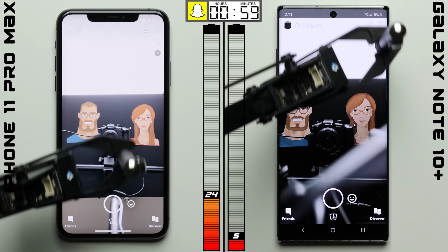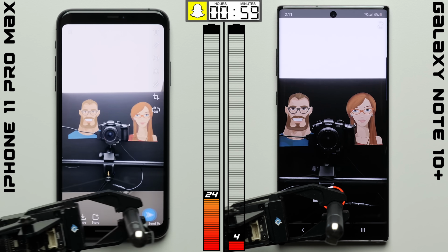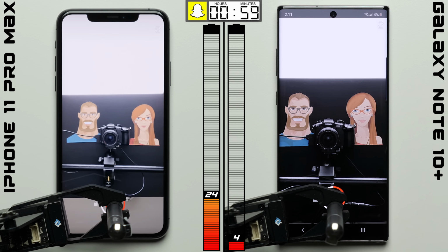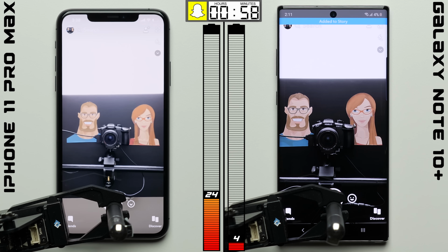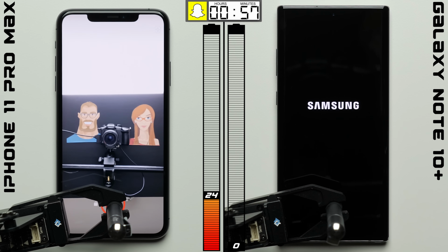But both phones are still alive, meaning we move on to the super intensive Snapchat test, where not only do the phones have to record a clip using their microphones and cameras, but they also have to save that recording to storage, play back the video with sound, and then finally upload the video to Snapchat servers in a continuous loop, all of which drain that last 5% on the Note 10 Plus in just 3 minutes.